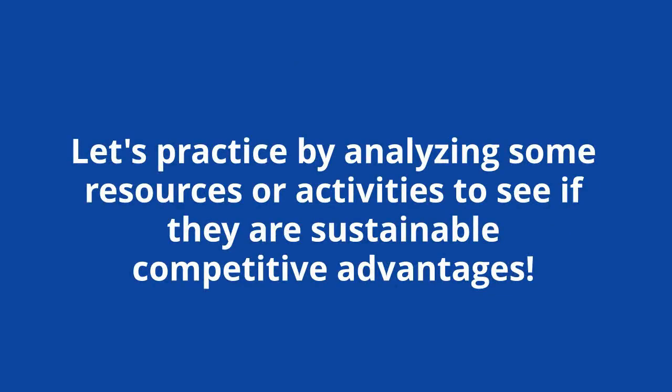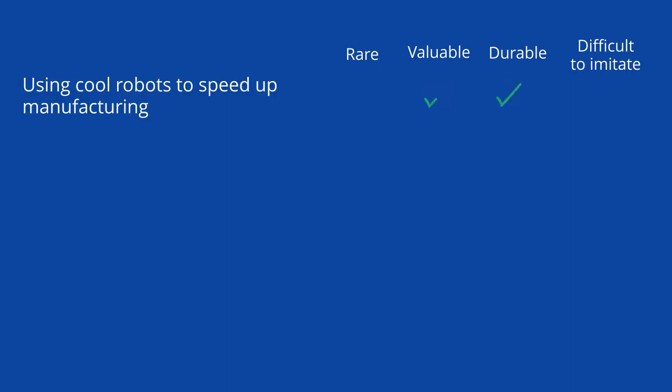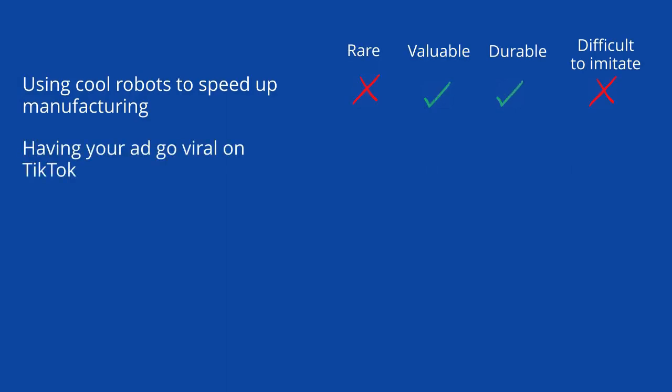Let's practice by analyzing some resources or activities to see if they are sustainable competitive advantages. Let's say we use cool robots to speed up manufacturing. That's certainly valuable and probably durable, but it's not rare and it's not difficult to imitate, so it's not a competitive advantage. What if we have a really funny ad that goes viral on TikTok? That could be rare and valuable, so it's a competitive advantage, and it's even difficult to imitate, but it's probably not durable. Those TikTokers are fickle, so it's not a sustainable competitive advantage. It's only a competitive advantage.